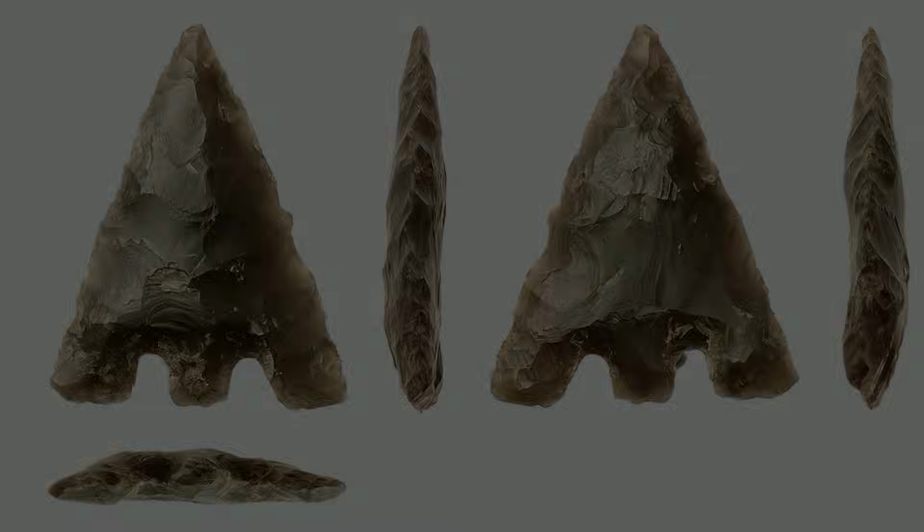We're going to look at some specific weapons that are somewhat different to just a simple arrowhead or just a simple spear tip. So we're going to quickly go through 10 awesome stone weapons, or at least weapons that use stone in their construction, some of which you may have heard of, some of which you may not have done.